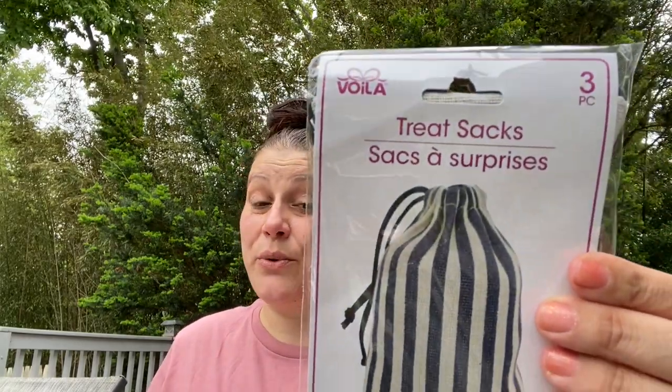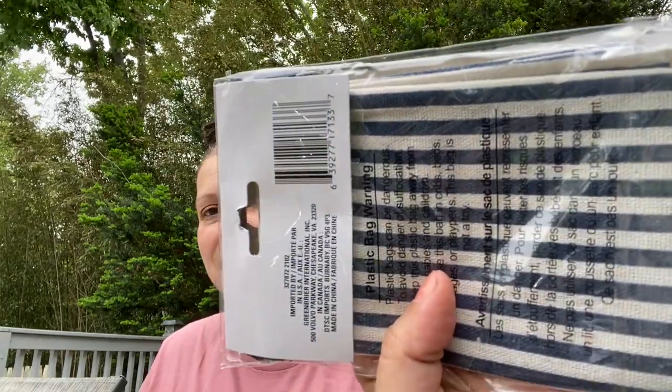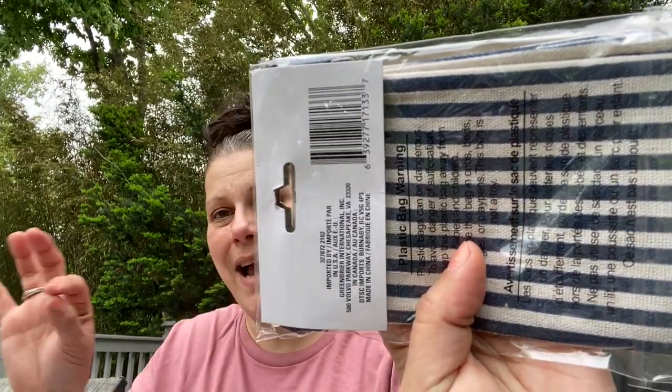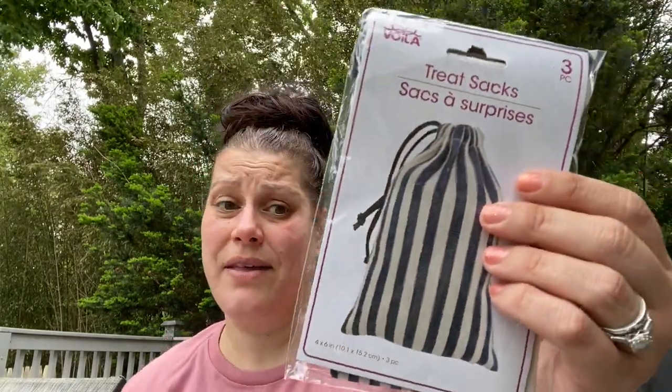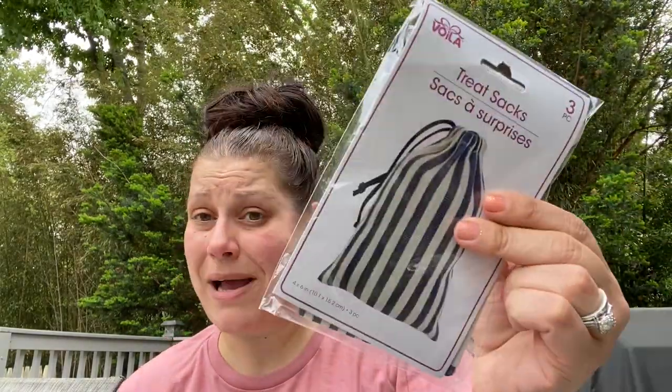So the first category is party stuff. I showed these in a walkthrough. They had several different designs, but I thought these were really adorable. They kind of felt nautical to me. So they are this 3-pack of treat sacks by Voila. The one I picked was the natural color with the navy blue stripe. I love that. And I think 3 for $1 is awesome. They are 4 by 6. So I just got 1 pack of those.